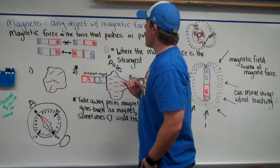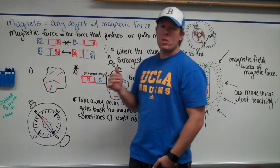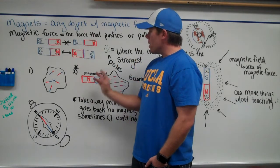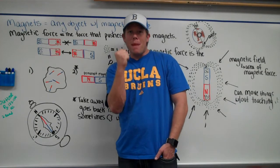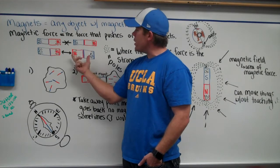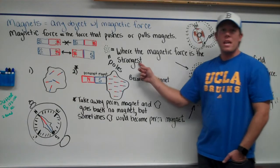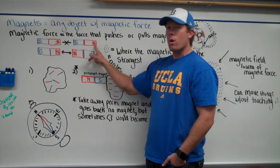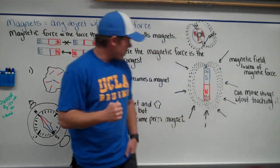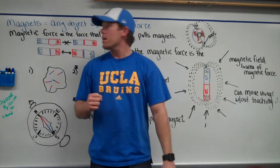A magnet is any object with magnetic force. Magnetic force is the force that pushes or pulls magnets. Right off the bat, you should also know that the strongest magnetic force is found at the poles of a magnet, basically at the ends. In your notes, the dotted lines mean where the magnetic force is the strongest, and that's at the poles. At the very North Pole and at the very South Pole, the magnetic force is going to be the strongest. You can see that here, most of the magnetic force is found at the poles.